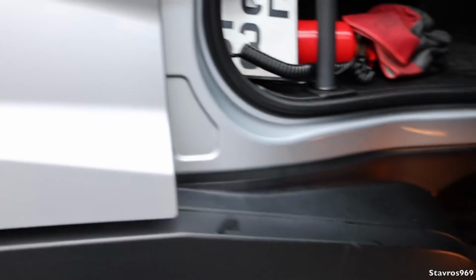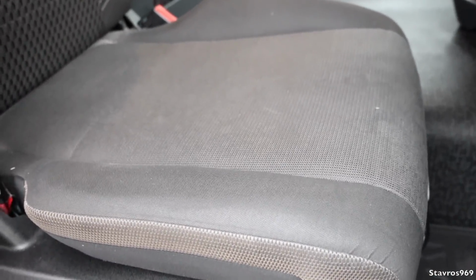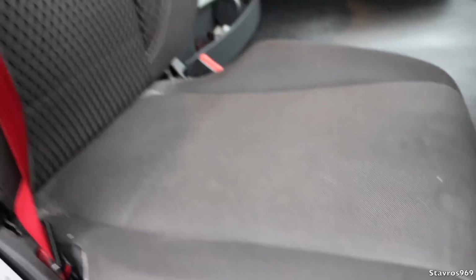So let's just open it up again and hop inside. So, fully automated gearbox, and we have the Recaro seats with the red seat belts. Now, of course, you can get full leather. You can get vinyl and textile, or else you can get full textile. It all depends what your preference is.